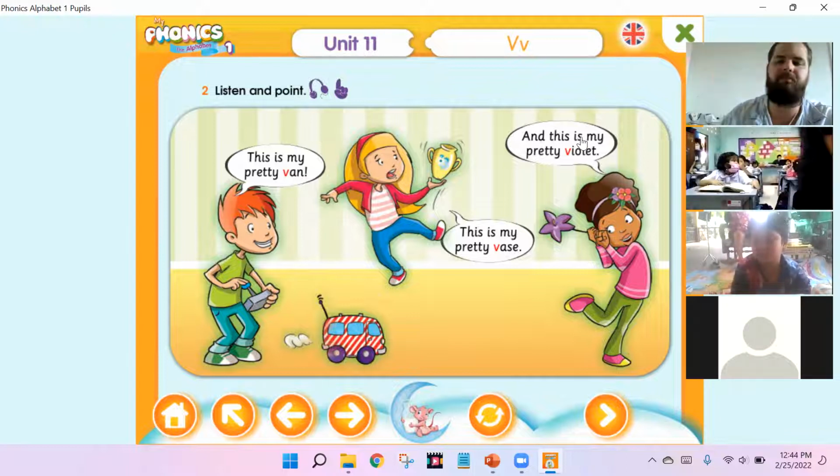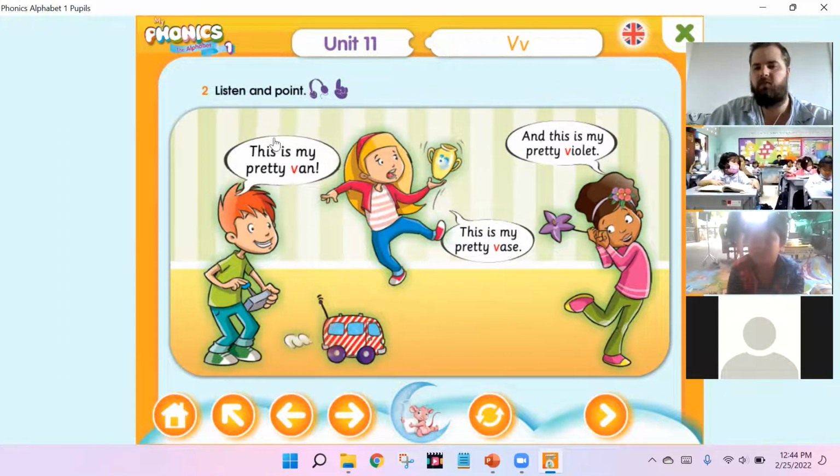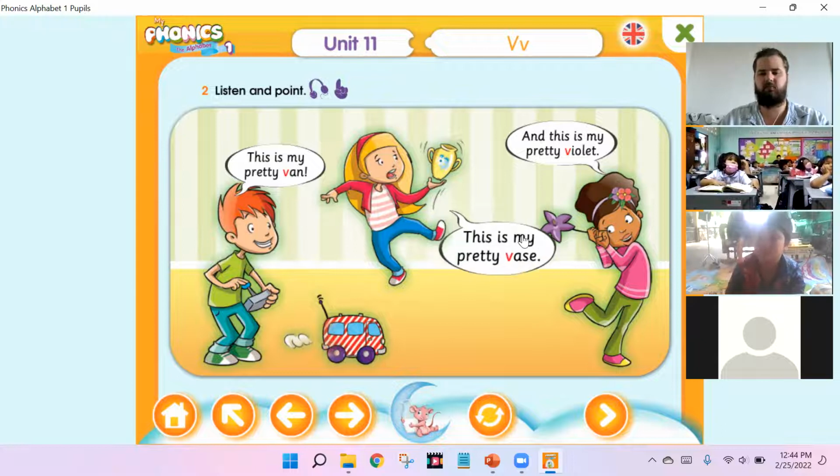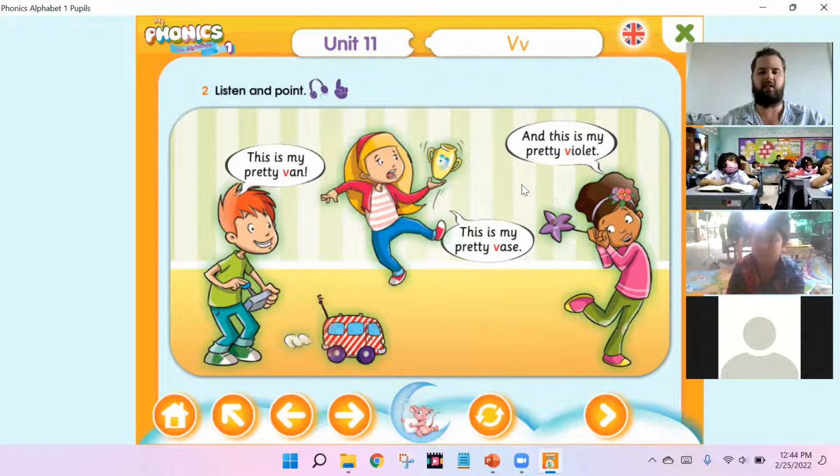We're going to read them all one more time. Starting from the beginning. This is my pretty van. So all together. This is my pretty van. Yes, very good. Next one. This is my pretty vase. All together. Pretty vase. Very good. And our last one. And this is my pretty violet. Very good, very good, everybody.